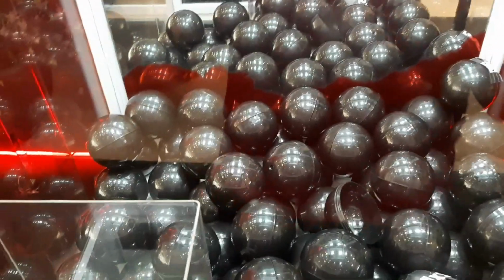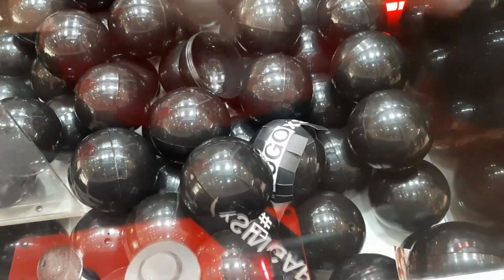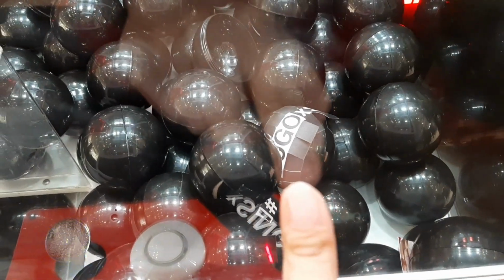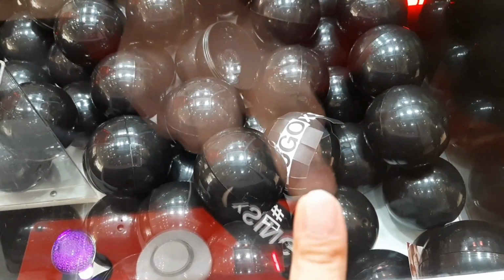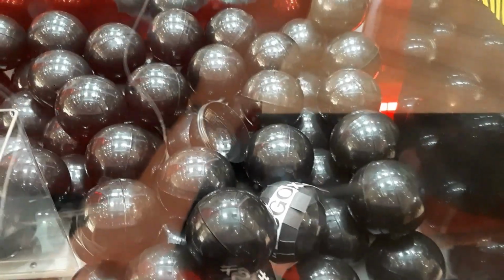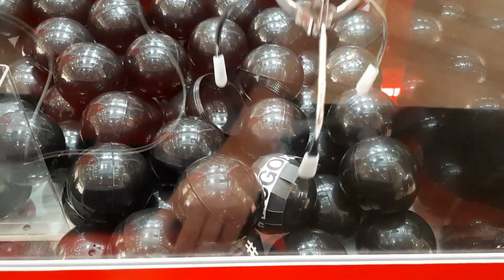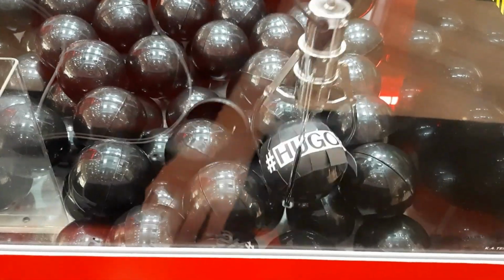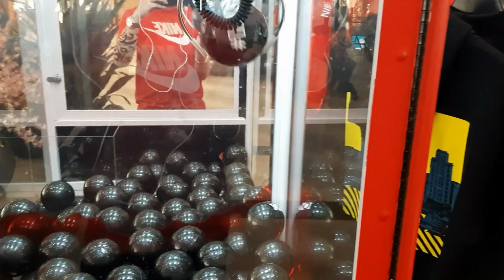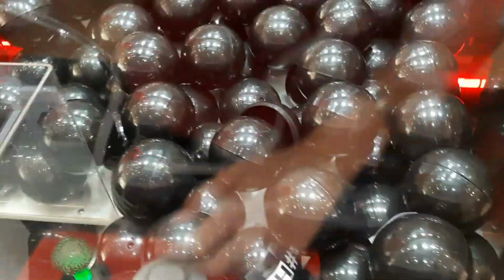Alright guys, this is it. So, if I win a ball, I win a shirt. So I need to get that thing over there. This one. Right? This thing. So let's try. Come on. I need to aim for that black ball. Black ball. Alright. Good. No! Where is it? Alright, it's over here.